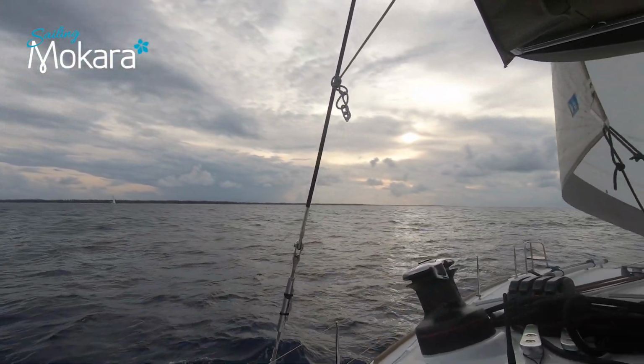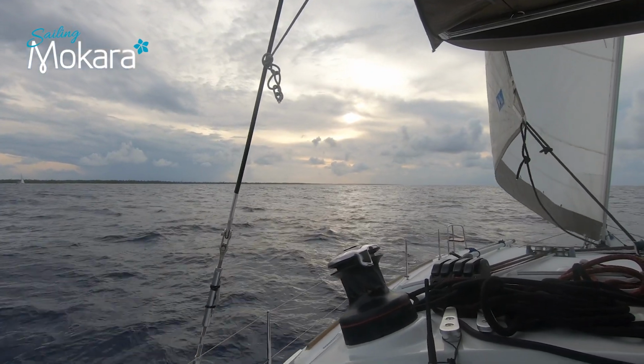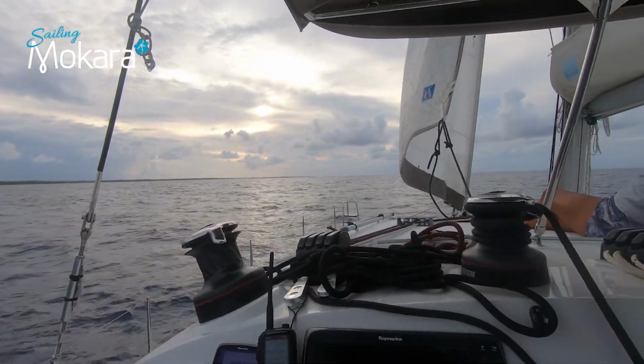And the sun is slowly going down. We've only got 10 knots of wind, still only got the genoa out, got the engine on, and on our way around the northern tip of Rangiroa, and then we're going to turn to port and head down towards Makatea.